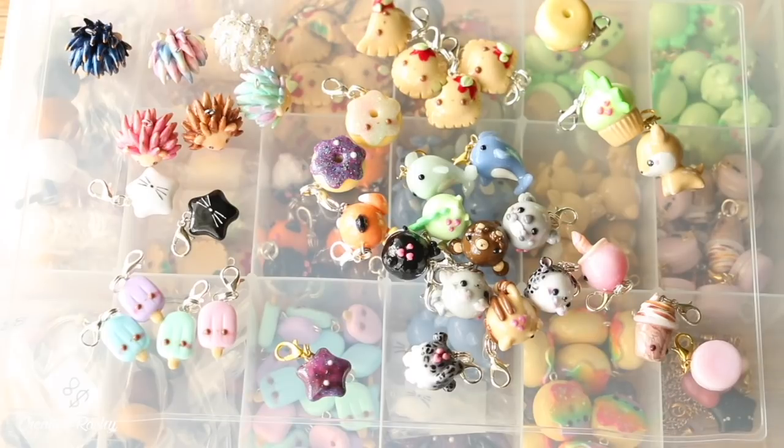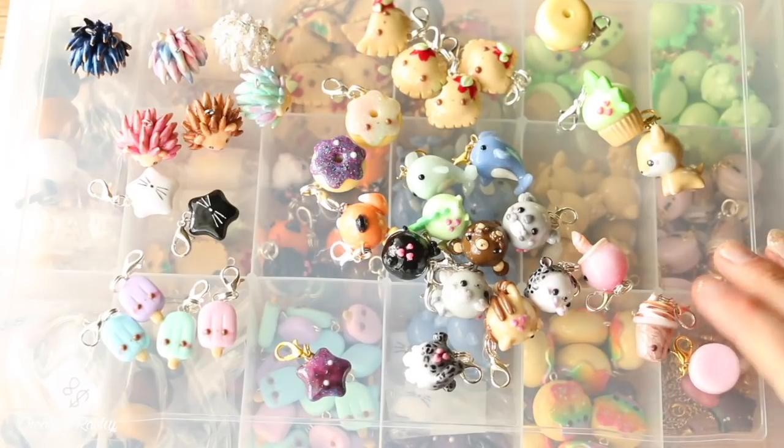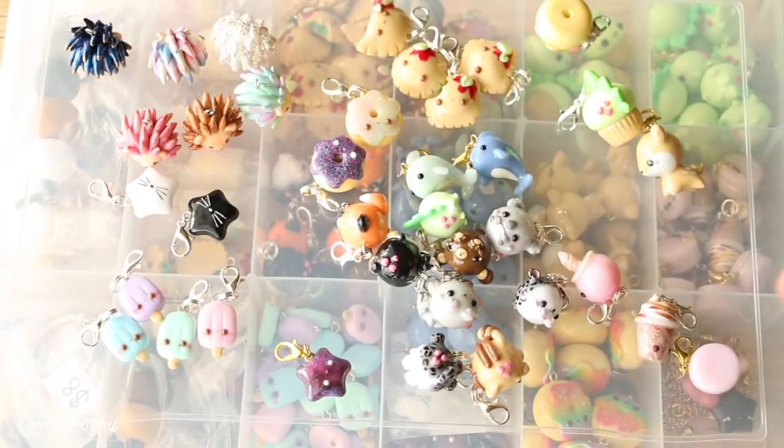So as some of you may know, or some new people may not know, I actually sell my charms online and I haven't sold anything since April 2018 and it's now July 2019, so it's been a good 15, 16 or so months. I've finally found the motivation to make a few new charms and finish them and sell them, so that's what I'm doing now.